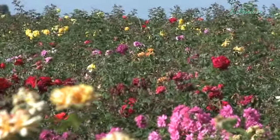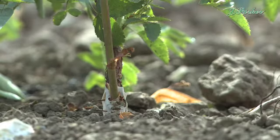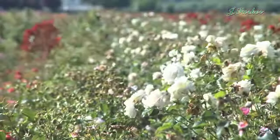So Eric, how many rose bushes in this field? This field, we grow about 800,000 in this field. Goodness me. And why is Cambridgeshire so good at growing roses? It's mainly because of the heavy fen and silt we have, and also the weather conditions. It's an ideal climate for rose growing in this area.